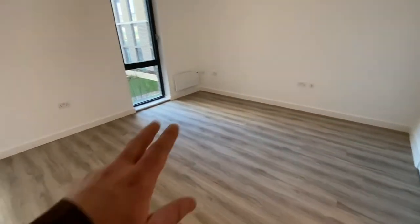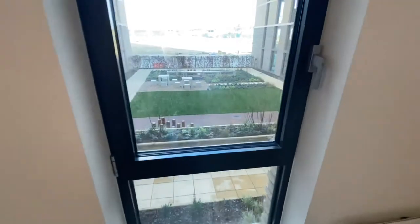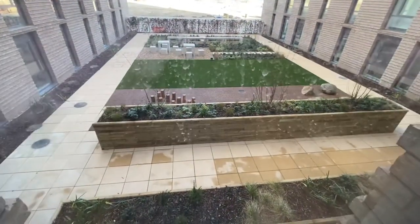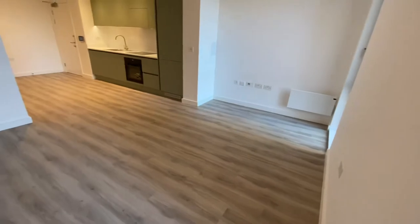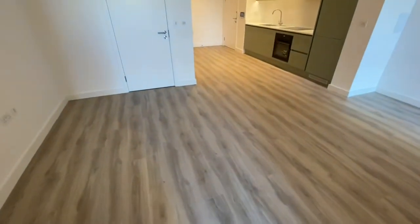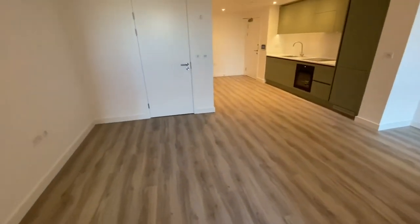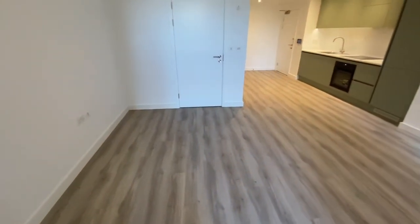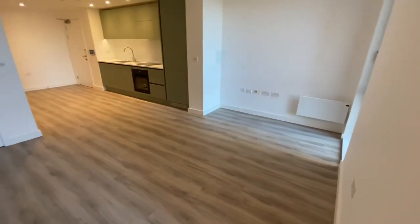So you have laminate flooring, the two heaters up on the wall then. I love those two feature windows giving you a really good view of this courtyard garden which you have access to. Now there is also a roof terrace which you access via the lift. Now I think it's quite a good space, so you have space for a bed over here. I think you could put a couch over there. You can play around with it, but overall the space is very, very good. Ideal if you're working at Luton Airport or if you want to use the train railway station to going into central London.